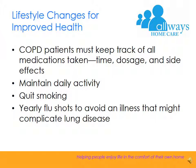So there are some lifestyle changes that we can help patients make to improve health and quality of life. We can make sure that patients track their medications, the time, the dosage, and any side effects that we're noticing or that they're experiencing. We can work with the patient to maintain daily activity, simply keeping the body healthy, keeping the lungs healthy. That diaphragm is a muscle, and if we don't use it, it will lose its ability to function properly.